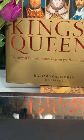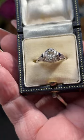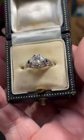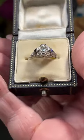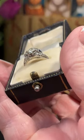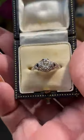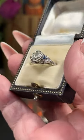Oh, and that isn't the very last, because the very last one I'm going to show you is that fabulous old cut. Now, old cuts are never completely round. The diamond in this is an old European cut. That is all filigree, set with sapphires, Edwardian. It's absolutely beautiful, 18 karat white gold.